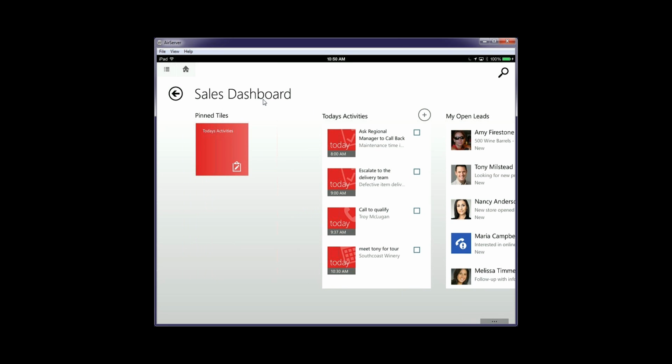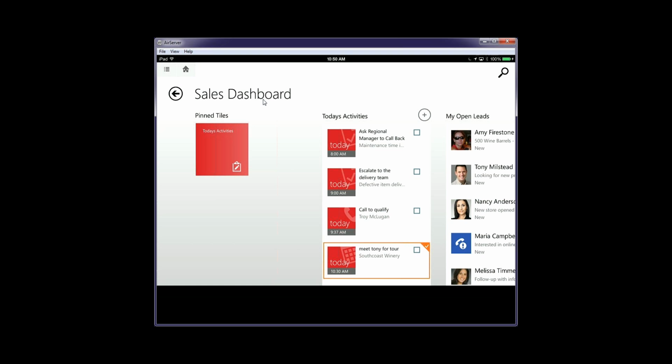And all your pin tiles, all your shortcuts are going to be created right away in the beginning. You can also create a special pin for a task itself instead of the whole view. So I've got to meet Tony for a tour at South Coast Winery today. You can see we click on that, it automatically pulls up the command bar. There's a number of things we can do, marking it complete, deleting it, assigning it to somebody else.